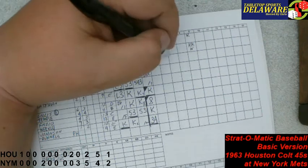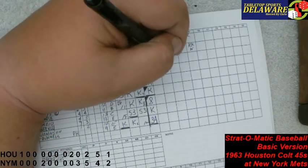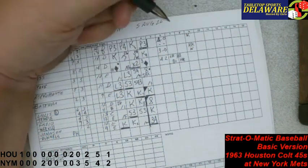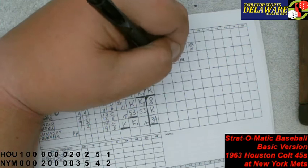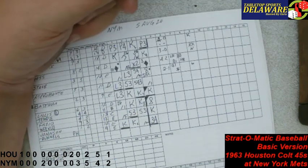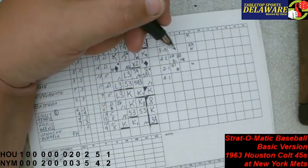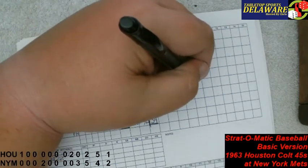Howie Goss, 2 for 4. 2 runs, run batted in, triple, homer. Rusty Staub, 1 for 2 with a run batted in, a sac fly, and a walk. 1 for 4, Bob Aspromonte. Bateman, John Bateman, 0 for 4. Strike him out.